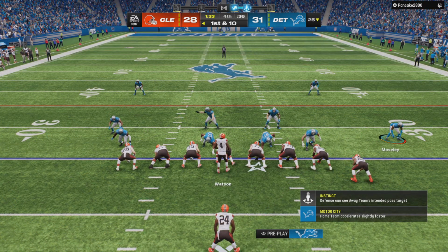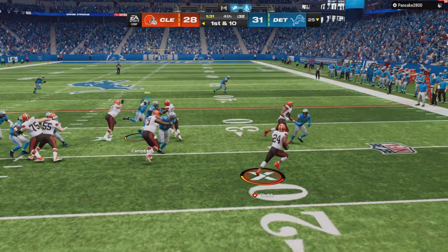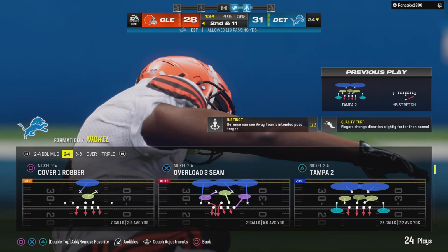They'll come up first and 10 here. They start on the ground with Nick Chubb. Of revenge there. He's had his way in this one, but this time they get him behind the line.